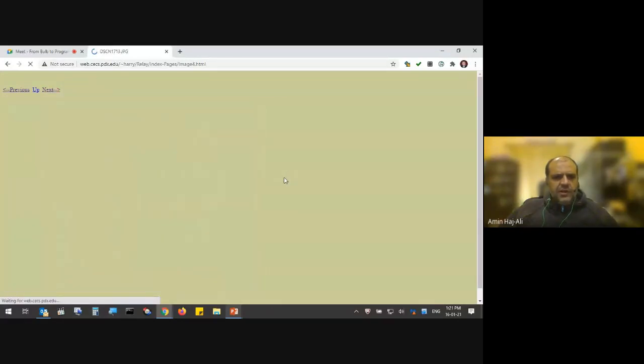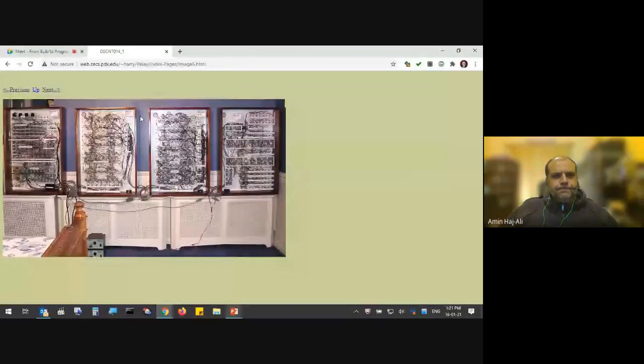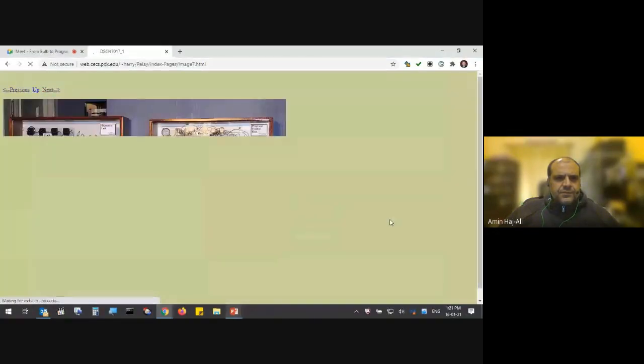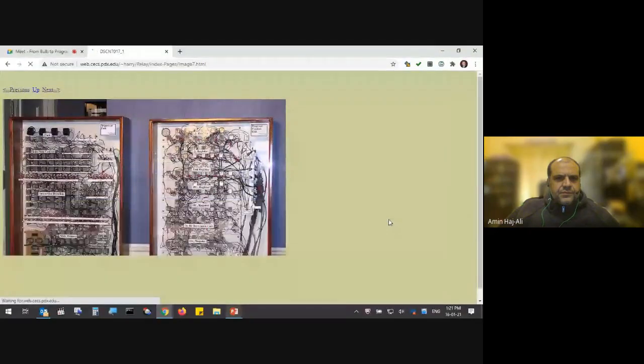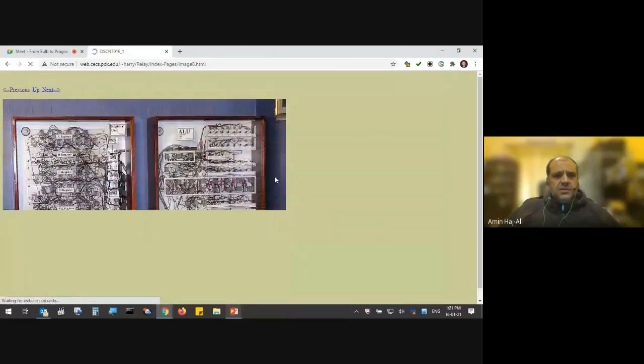So this is the ALU made of just switches, relays, and bulbs. Bedroom. Okay. More pictures. It's huge. It's a very silly computer, doesn't do much. But it's huge because it's using the basic elements, relays.